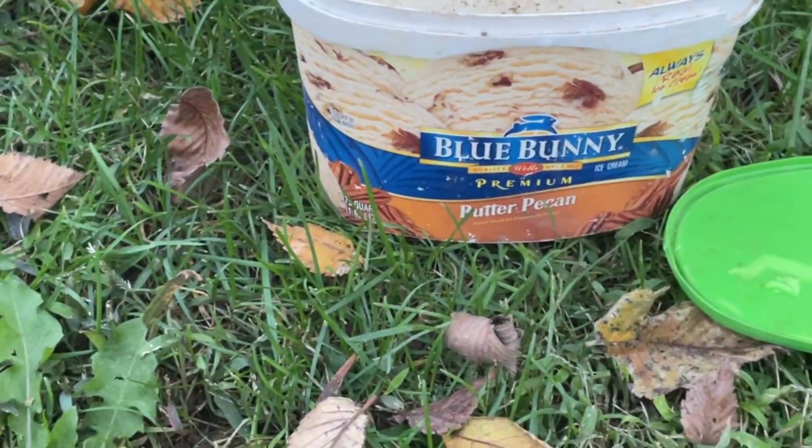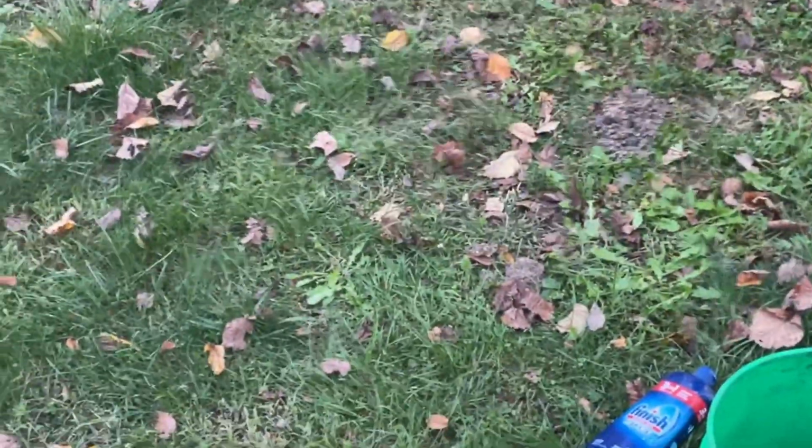And I'll have to look at my video, but the second sample is butter pecan. I don't know. I'll have to look at my video. I don't remember where I took this sample at. So I'll have to go back and review my video. I guess it don't matter. Now I know that there is gold in that creek.